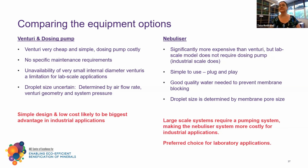The nebulizer is significantly more expensive than the Venturi. For lab scale, you don't need a pump. So for lab scale, the Venturi and nebulizer probably end up being about the same cost. For industrial scale, you do need a pumping system. So for industrial scale, the nebulizer would be a much more expensive capital option. From an ease of use point of view, the nebulizer is very simple to use. It's plug and play.